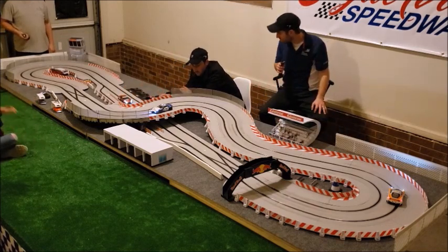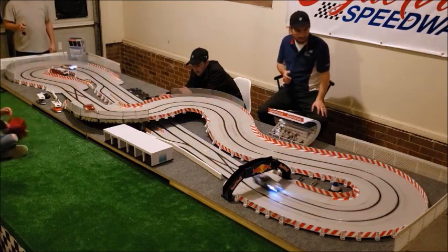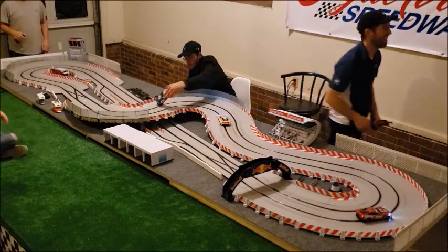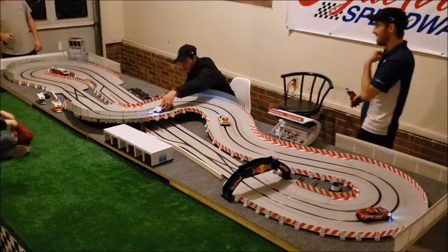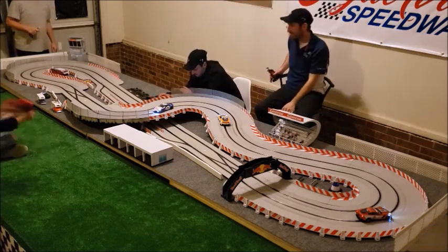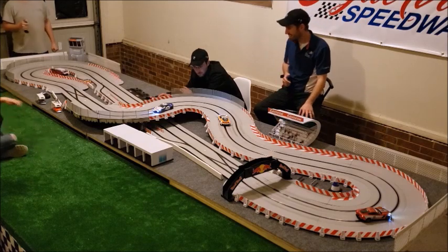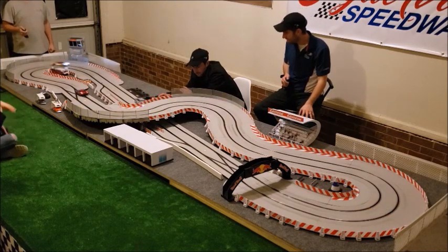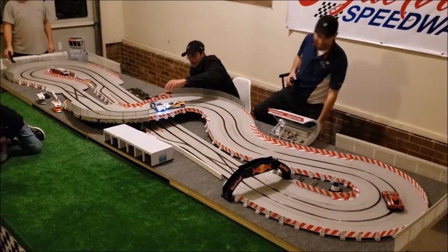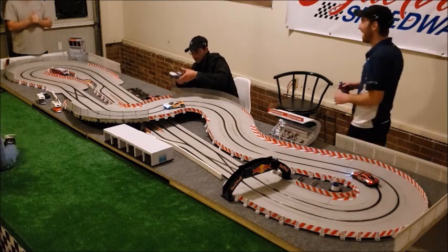6 laps completed. And we are racing again. And another crash. So the Valvoline Vet crashing in the same exact spot, 2 laps in a row now, in between turns 3 and 4. 7 laps completed. And we are underway again. And again, the Valvoline Vet having some trouble in the same exact spot.